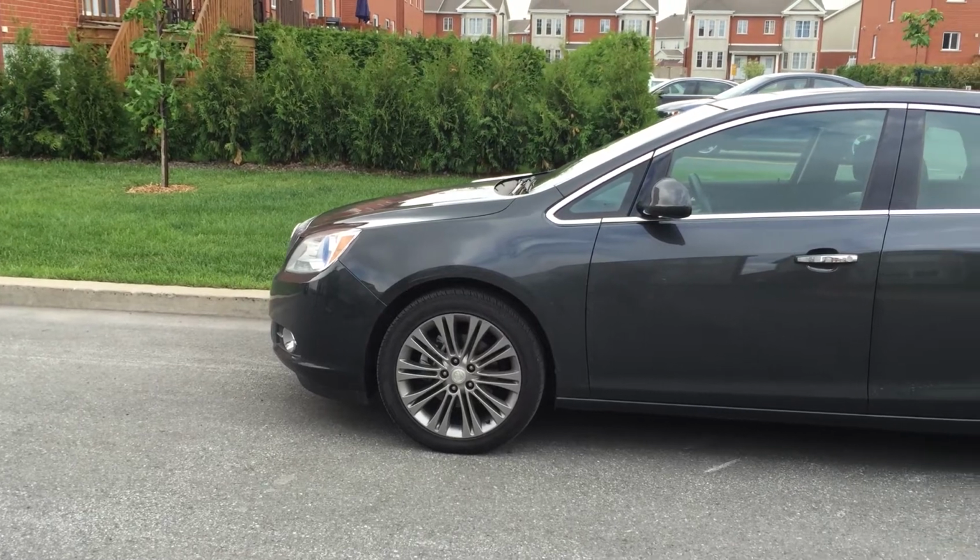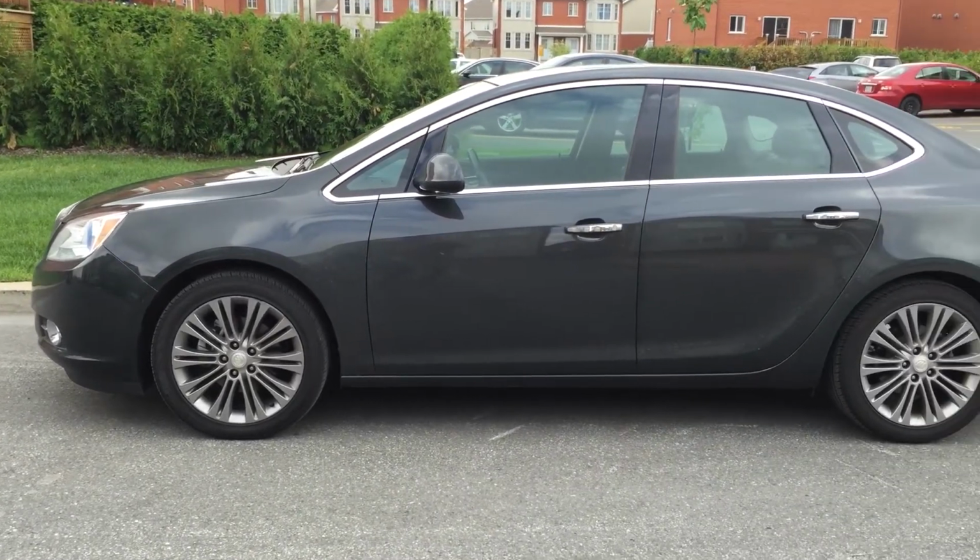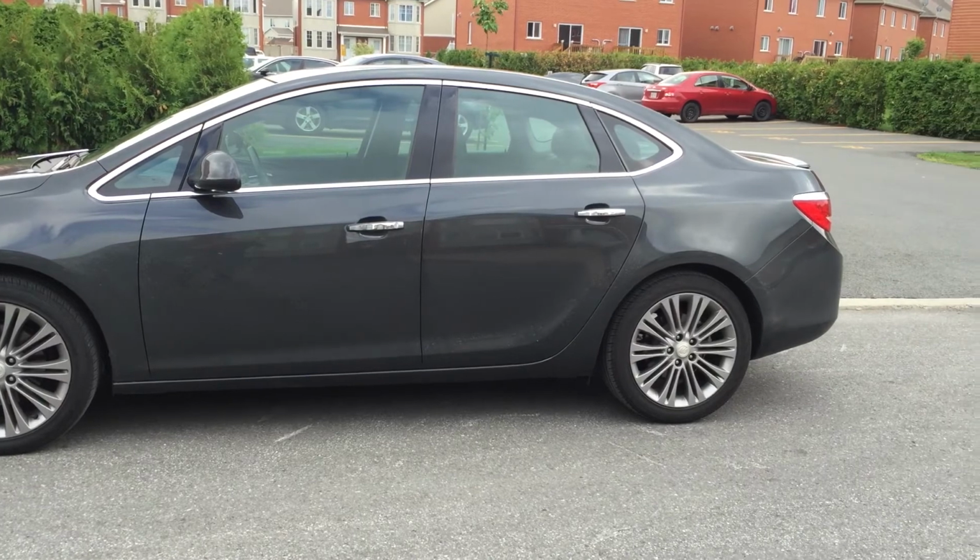The exterior too is pretty nice, I find. I don't think it's a German car, but it's not as expensive as a German car, and it looks pretty good. I think it gives the Acura ILX a run for its money. And in lower trim, I think it's even less than an Acura.